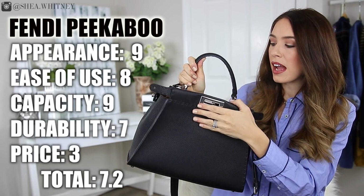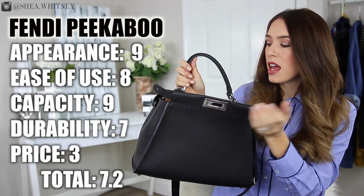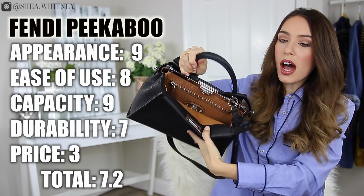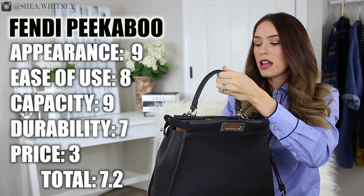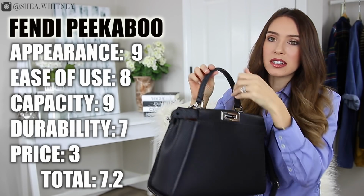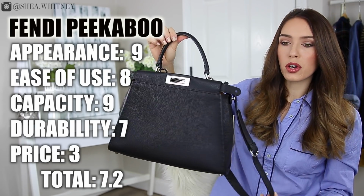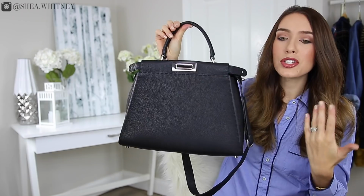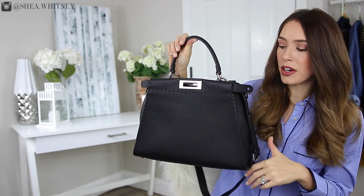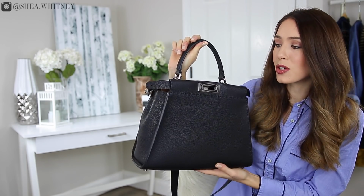As far as ease of use, I did give it an 8 because it's really easy to get into the bag. I really like this turn lock here. It's super easy, and it does have a lot of space on either side, so it just holds a lot. I'm very, very happy with its capacity for sure. And I really like how it goes on the crook of your arm, but you also have this strap. It does remind me of the Speedy bandoulière, and the fact that there are a lot of different ways that you can wear it, and it's just so stunning. So I'm so happy I have this, and for sure it is one of my all-time favorites.